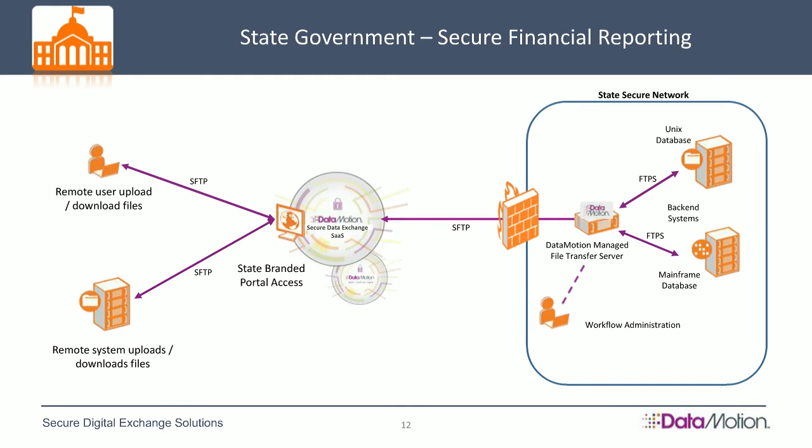The flexible delivery process serves the needs of small municipalities with an easy-to-use interface, as well as large cities doing systematic uploads and file retrievals. Next.